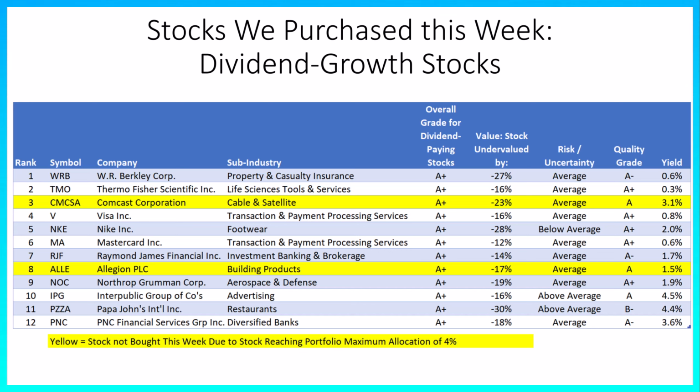Now, for the sake of convenience, there's nothing wrong with simply turning on your broker's auto reinvest feature, but we think it's more ideal to reinvest in our top stocks each week instead of potentially reinvesting in a stock that is fairly valued as opposed to undervalued.